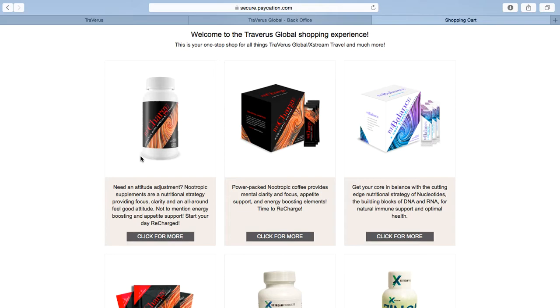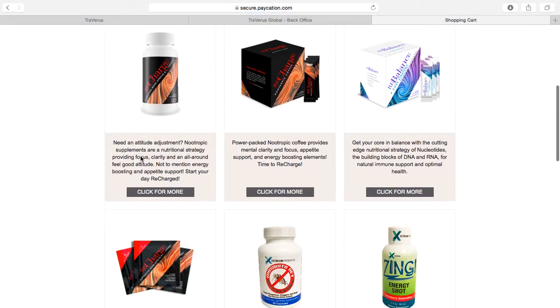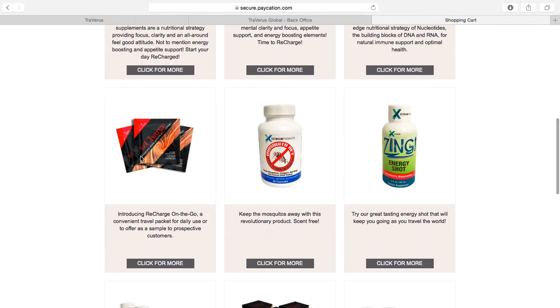And then, of course, we also have our mosquito net, which is really good for those who travel to maybe the Caribbean and they're more prone to getting bit by mosquitoes. It protects you. You take it a couple of weeks prior to traveling, and then you're good to go. It also protects against bed bugs, so that's also good to know.